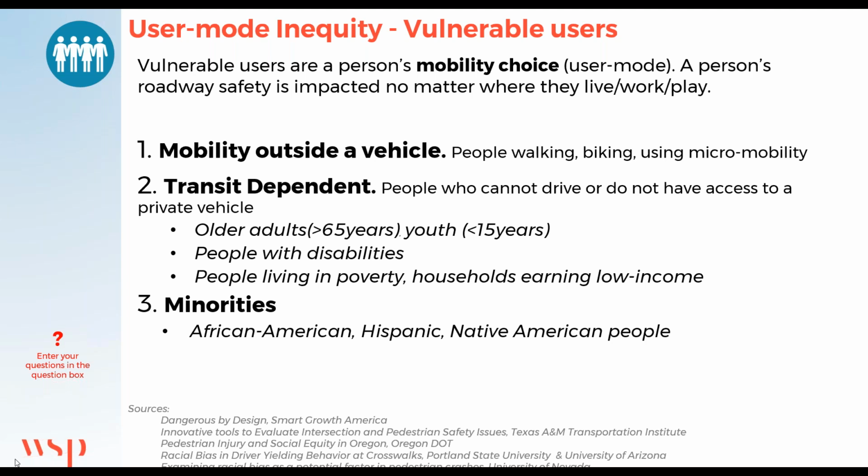But in the first webinar, we talked about how African American children are twice as likely to be killed than Latino children, and Latino children are 40% more likely to be killed in a traffic-related incident than white children. Now, these are true through the entire country, and there are several research papers studying why this is happening. And some of them are listed here in the sources. One of the reasons identified was a racial bias in driving behavior, driver yielding behavior at crosswalks. So our biases impact safety.